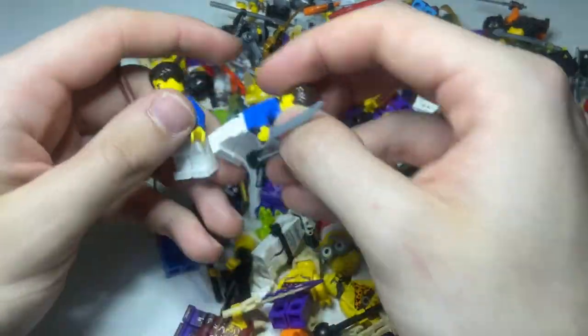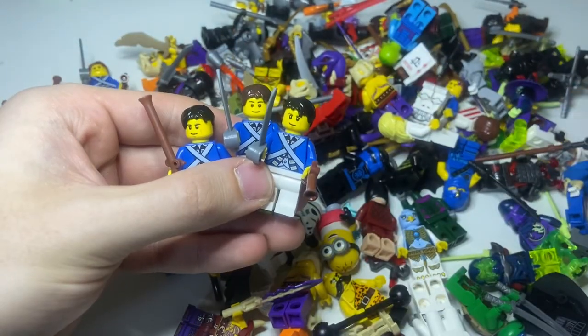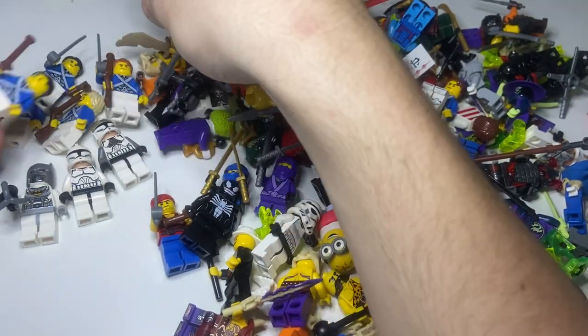I see we got three more blue coats here. So very, very good. Oh, I see another one. We got four, so what is that, seven in total? Seven blue coats, that's awesome.